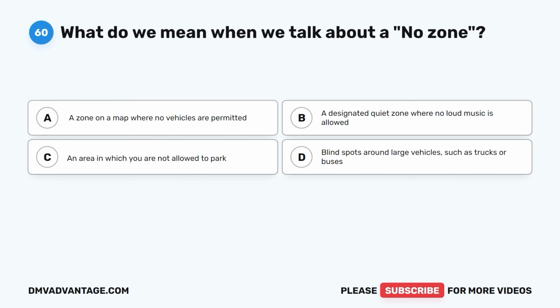Question 60. What do we mean when we talk about a no zone? A. A zone on a map where no vehicles are permitted. B. A designated quiet zone where no loud music is allowed. C. An area in which you are not allowed to park. D. Blind spots around large vehicles, such as trucks or buses.